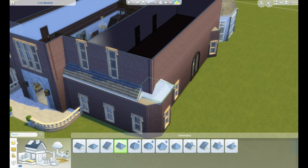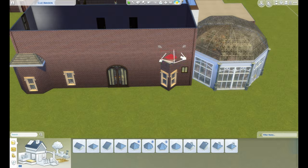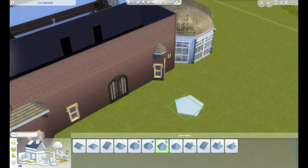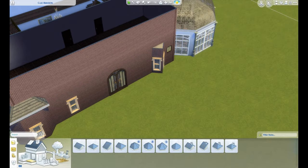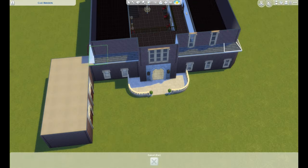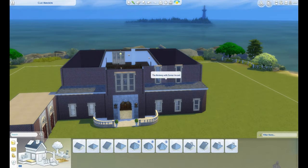It lets me build the attic, it lets me build the two towers that we can see in the exterior shots, a square tower in the center of the building, and an octagonal tower off to the left-hand side. And it lets me build the roof.